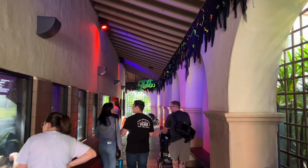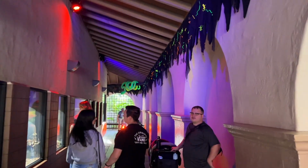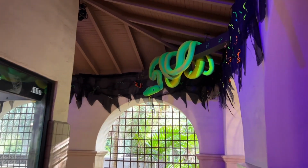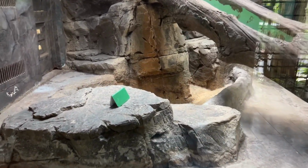There are also some nice colorings on the wall, oranges and purples, and a nice snake up in the rafters down here at the end. This guy looks like he's off exhibit though. The reptile house doesn't have anything like a specific set time. You just go in there as you're able, walk around, look around, and that was really it.